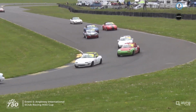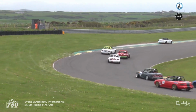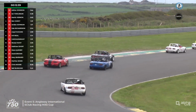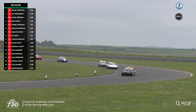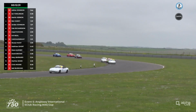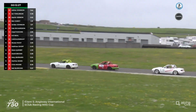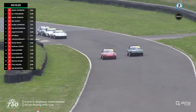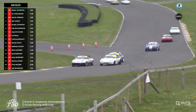So this is a really good opportunity, I would suggest, for Ian Tomlinson to have a go at winning one of these Five Club Racing races, because he's right behind Adrian Johnson. If he can get past him and make a gap before Hansey and Jordan Johnson come through, that would be very beneficial. He's right on the tail now. The race leader pulls out of the tow as the battles behind continue, but it's side by side for the lead of the race. There they are, and Ian Tomlinson, after two thirds so far this weekend, has taken the lead of the race.